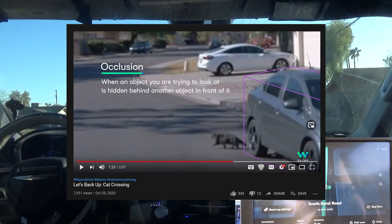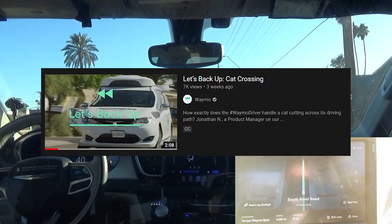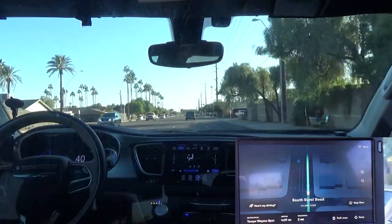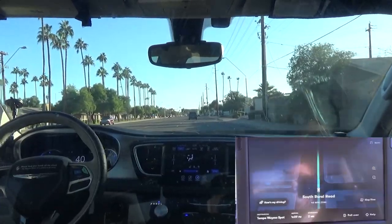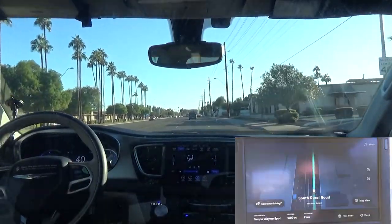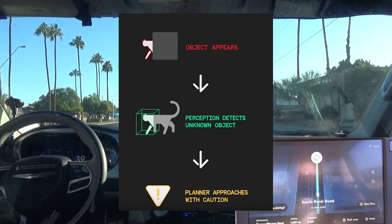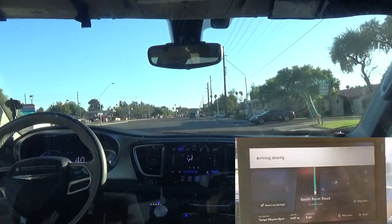So like if something is obscured by another object, like in the cat video they released where the Waymo car slows down for a cat, it started reacting before the car could see the whole cat. Like when the cat was running out from behind a different car, it still sent the signal to say, hey, slow down for something, you know. But, so eventually maybe they'll be able to tell with just cameras.